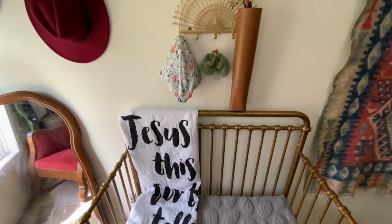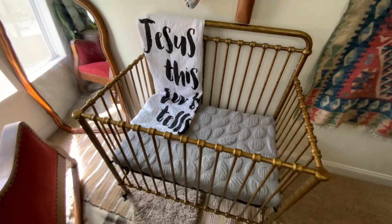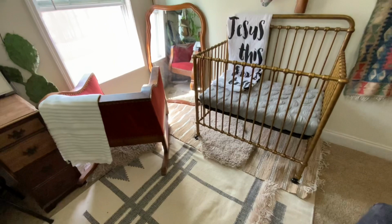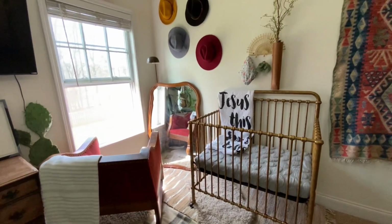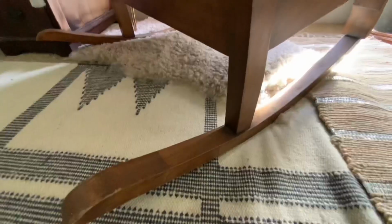I wanted it to be earthy. I wanted it to be rich, and I thought I brought that in with the colors of the mattress, the jute color in the rug, the fur, and also that deep, ruddy red color on the chair and the wood color on the chair. The crib is its own vibe. I mean, it's just everything.